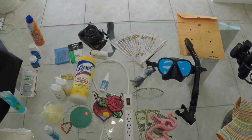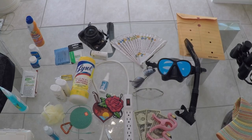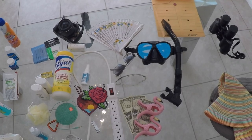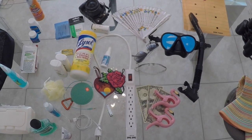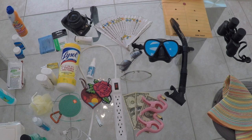Yep. All right, guys, so I think that'll just about do it for this year. I think that'll do it for this go-around here. I know this is not an all-inclusive list, but this is the main things that we bring with us. Again, like the Lysol wipes, the baby wipes, we'll put them into sandwich baggies or something like that to keep them moist. But this is not an all-inclusive list, everybody, but this is the main things that we bring with us that we find very useful on our trips and, you know, all the comforts of home, per se.